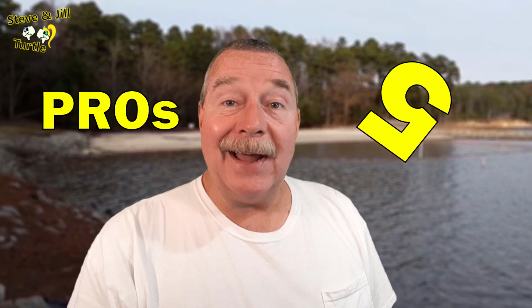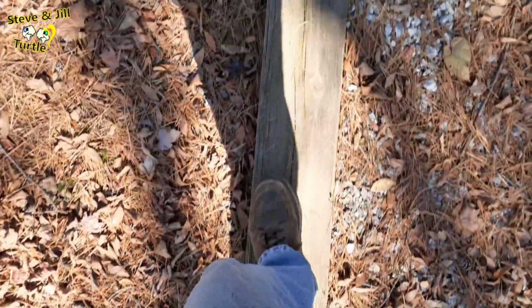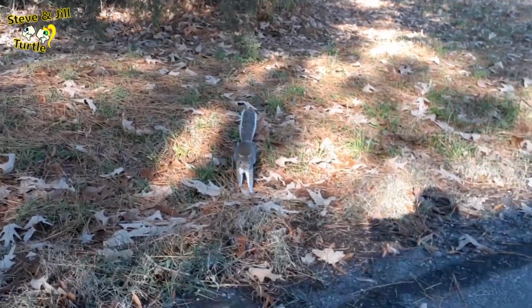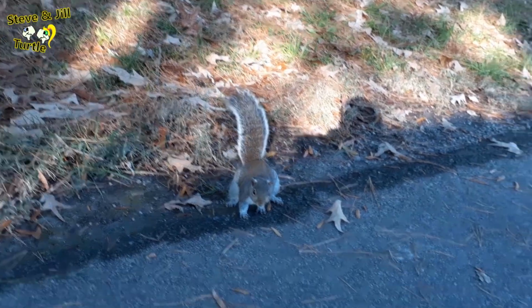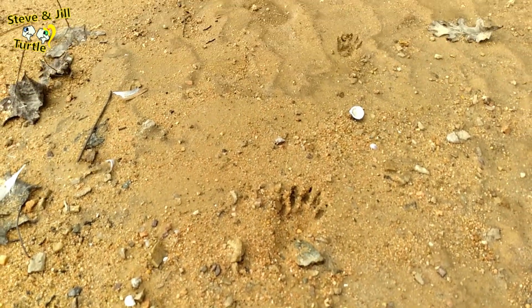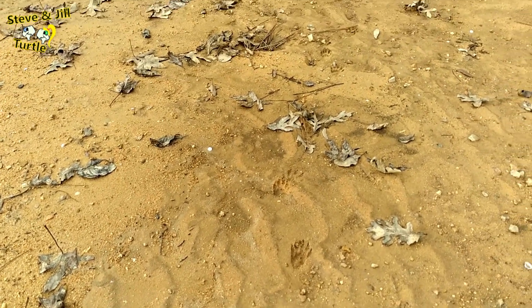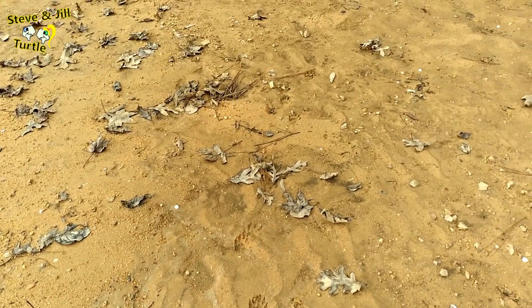And working in the great outdoors. The park is closed right now except for a few sites, but a lot of the areas, there's no one around. It's quiet and it's peaceful. You can walk along and enjoy the outdoors. Like this little squirrel that came over. He wanted to check me out. And sometimes you can find some old tracks. Look here, an old raccoon walking down by the lake, looking for some food.